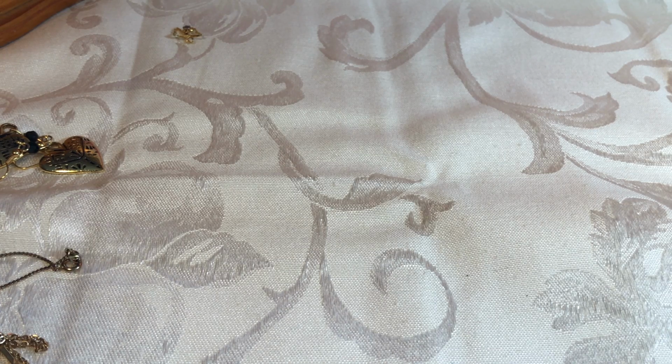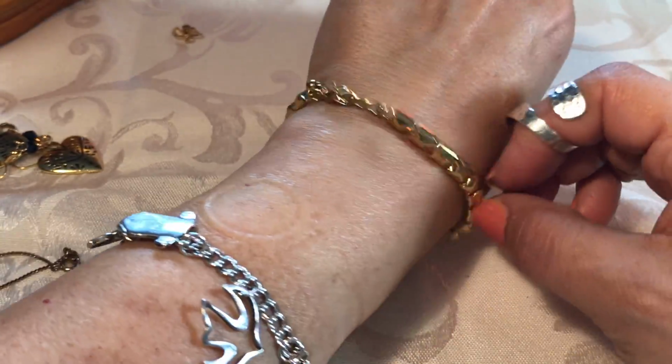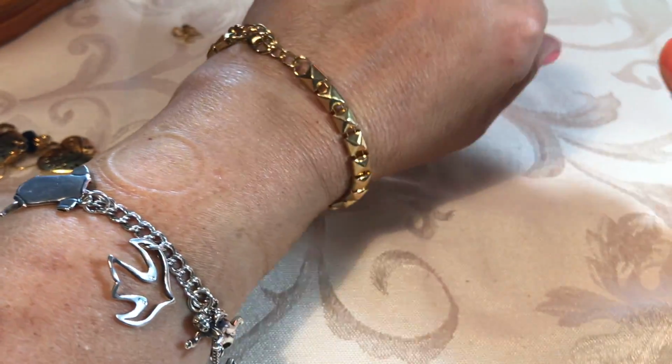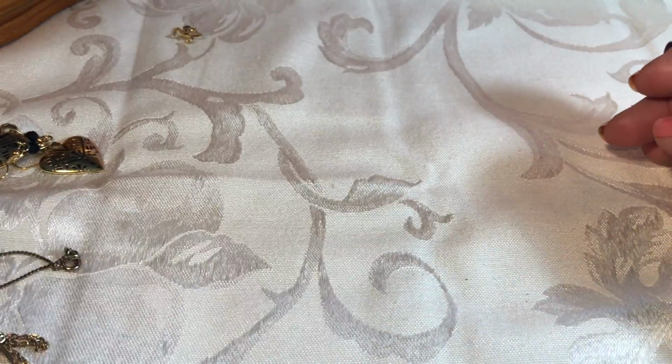And I think it'll look nice with my other piece, with my charm bracelet. To me, there's something about this link that's just so pretty. It almost looks like a watch band. It's got a very nice little kind of a cushion design. You can see my watch mark. Isn't that pretty? I like it.